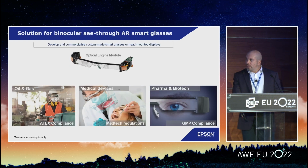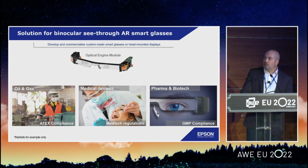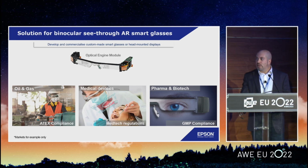And then based on our success there, we wanted to expand into other areas where, as mentioned earlier, off-the-shelf AR headsets are struggling with any compliance requirements or specific optimization for particular applications. So we are now ready to offer our optical engine module, which is the core part of our technology, the skeleton of our headset, if you like, and allow any manufacturer to make their own customized products and make them compliant with any regulations required in that vertical.